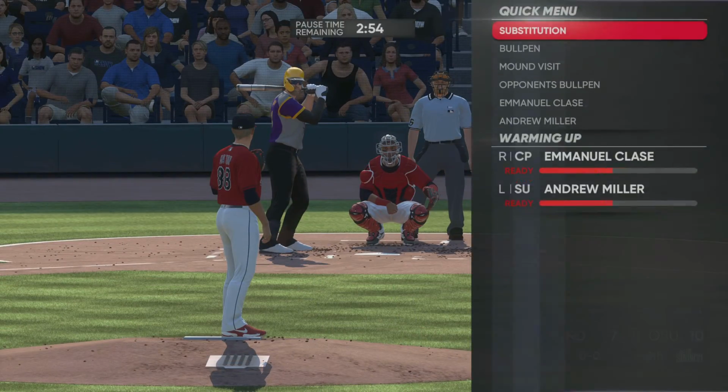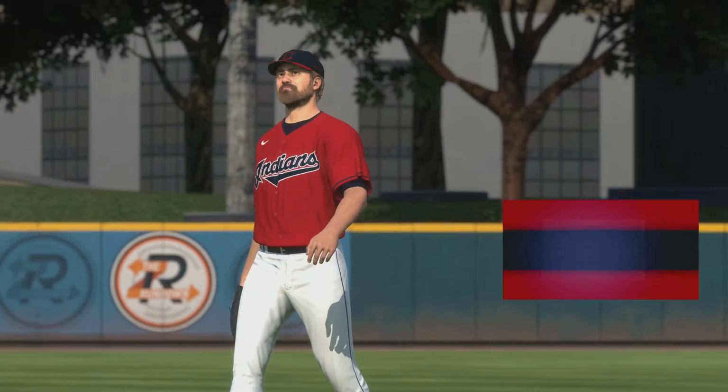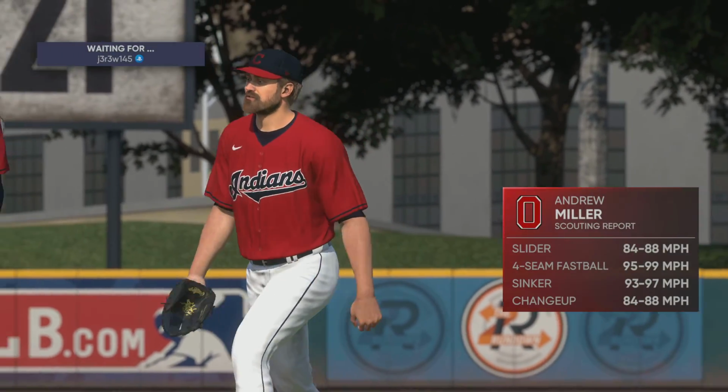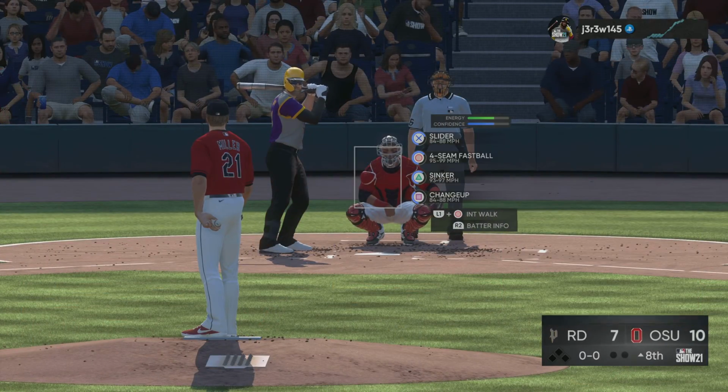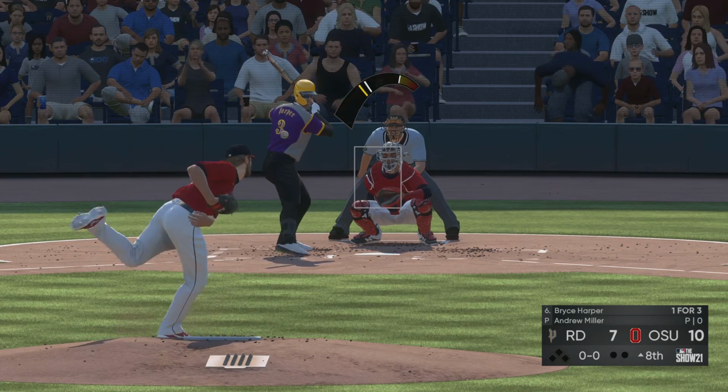Here's Bryce Harper now. Flew out last time up. Now time is called as both guys in the bullpen are ready to go. Andrew Miller has been summoned from the bullpen as he'll do so to start the eighth. First pitch of the AB on its way.